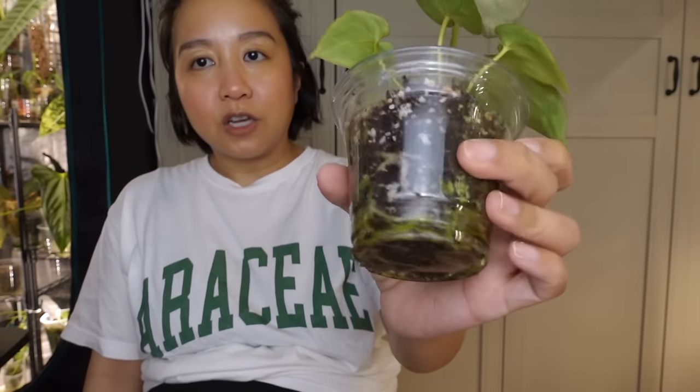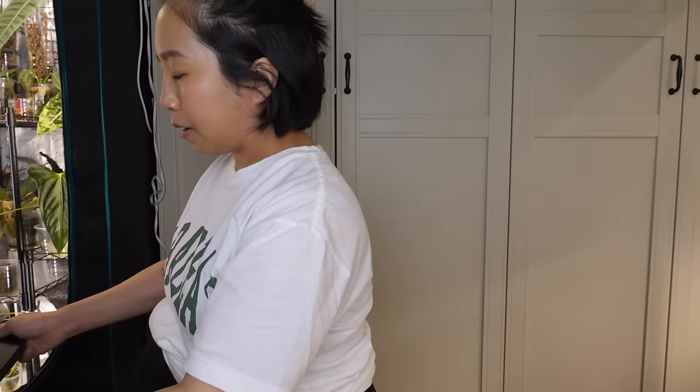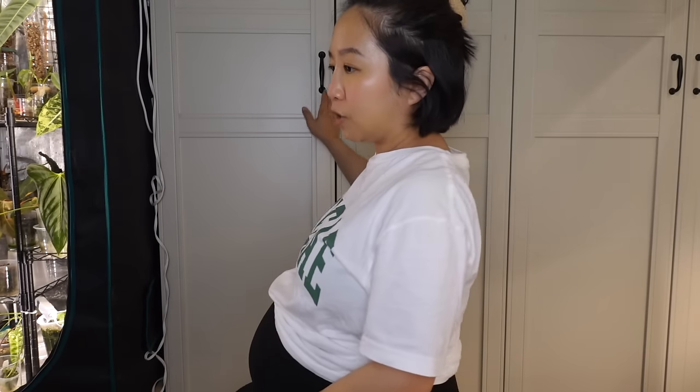It is very root bound in here, so I kind of want to repot it now before another leaf comes out. So I think we'll just do that really quickly. What else did I say I was gonna do today? Harvest berries, clean up my import. Oh, pull some propagations for the sale. Right. Okay. I don't know which vessel I want to put this in.